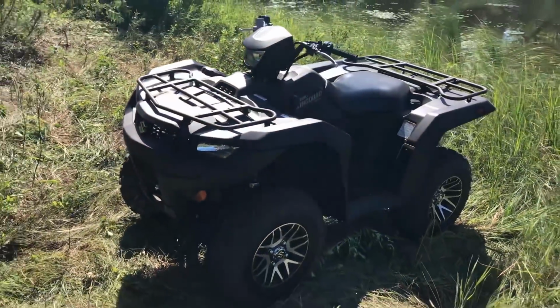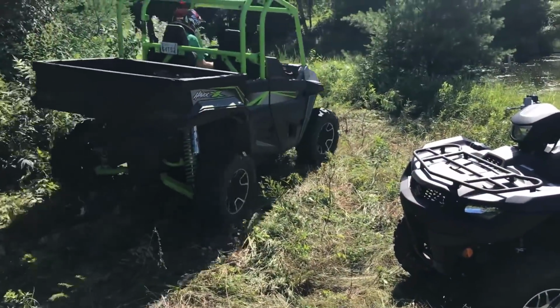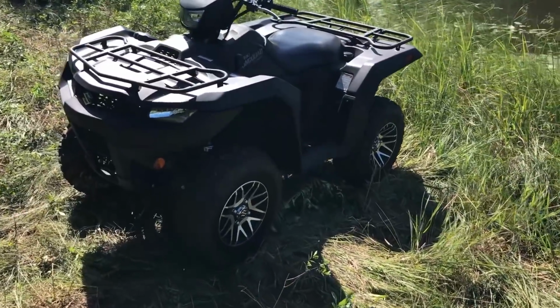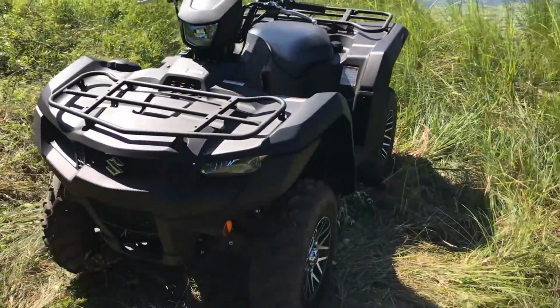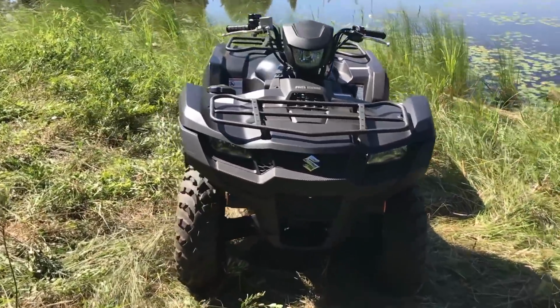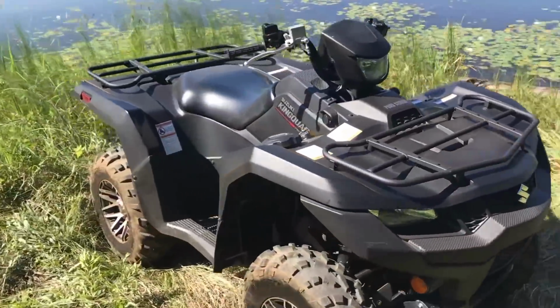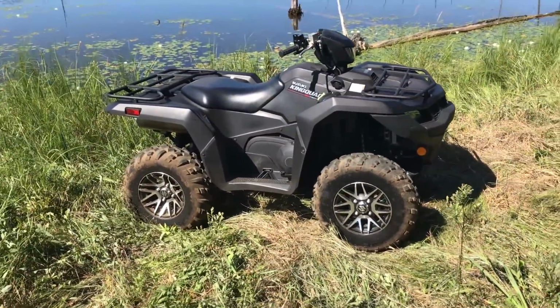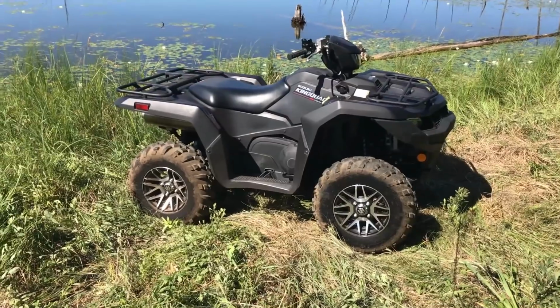Sorry, Graham's just passing me here in the Havoc. So yeah, you've got quite a difference in travel numbers. I couldn't find the ground clearance specs on Suzuki's website. I'm guessing that they're probably reduced because of that wheel travel number being limited, but the suspension feels pretty good.